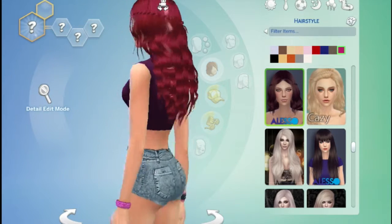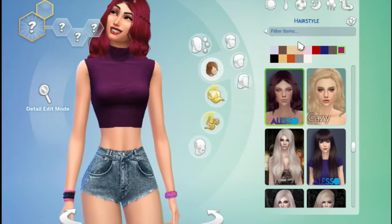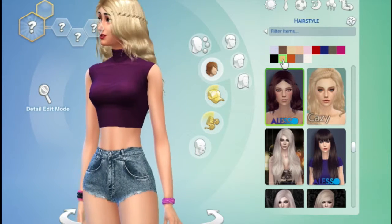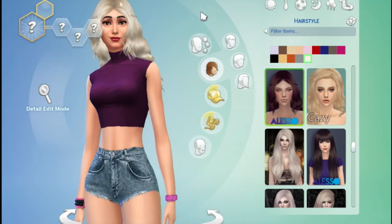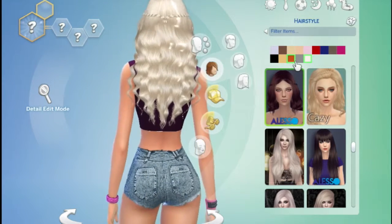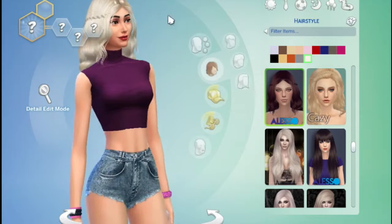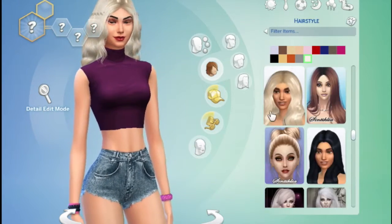The pink! That is such an amazing pink! Look at that pink! That's beautiful! Okay, then we have black. That's black. Okay, then we have another blonde, and then orange, and then grey, and then that is like the light. Like here it's like white, but here it's almost like a really, really light blonde. To me. Am I a weird person? I think that's it for hair. Yeah, that's it for hair.